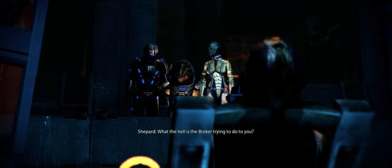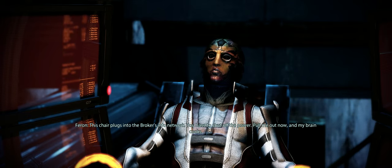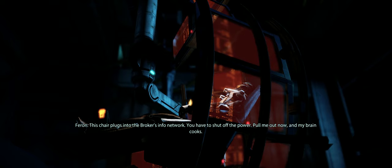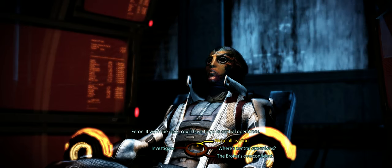What the hell is the broker trying to do to you? The equipment is sensitive to tampering. This chair plugs into the broker's info network. You have to shut off the power. Pull me out now and my brain cooks. Do you know where we can cut the power? It won't be easy. You'll have to go to central operations.